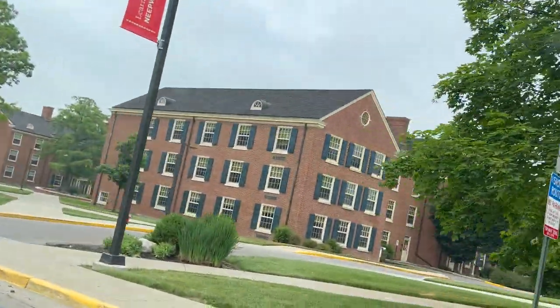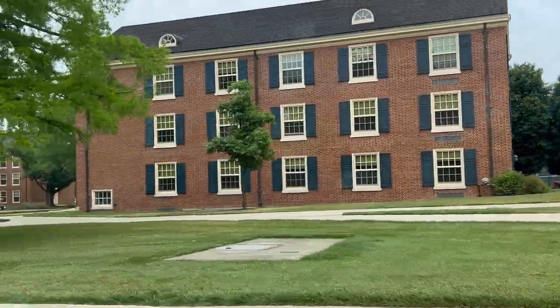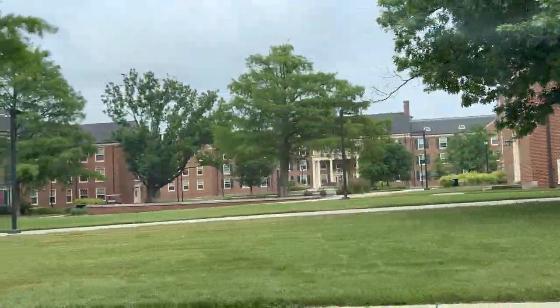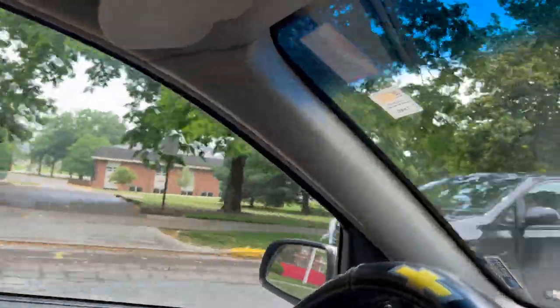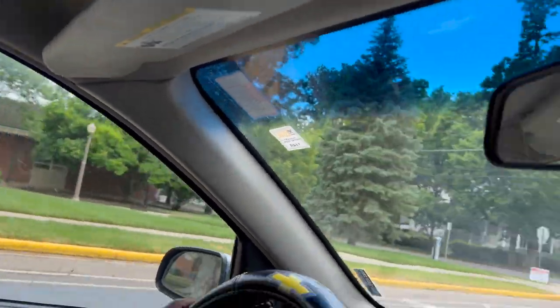And this is also a student residence hall. This is the main student athlete hall, Hepburn and Brandon Hall. This is the financial aid office. Oh, the campus scholarship, right.